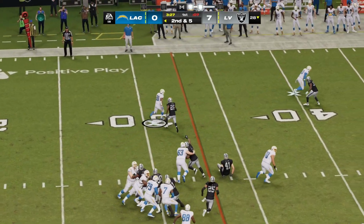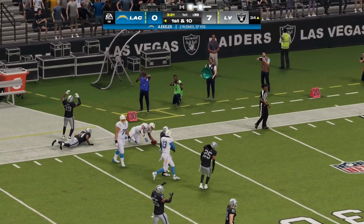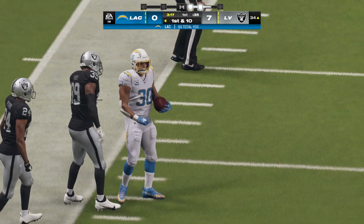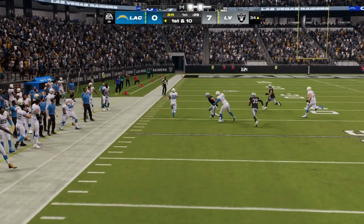On 2nd down, Ekeler. There he goes, left side. And he'll wind up taking this all the way down to the Raiders' 34. A big pickup of 38. One thing that's great about watching him run, Charles, he doesn't hesitate. He got to the left side of his O-line and just went.